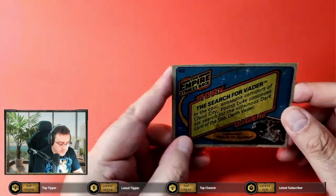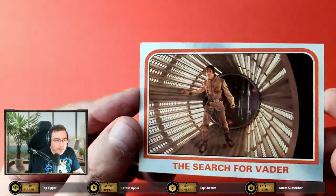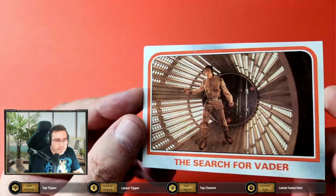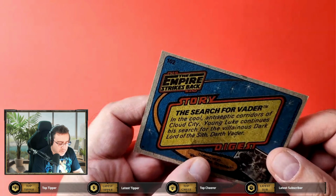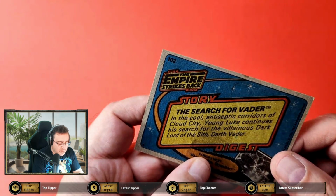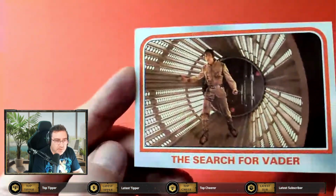102. The search for Vader. In the cool antiseptic corridors of Cloud City, young Luke continues his search for the villainous Dark Lord of the Sith, Darth Vader.